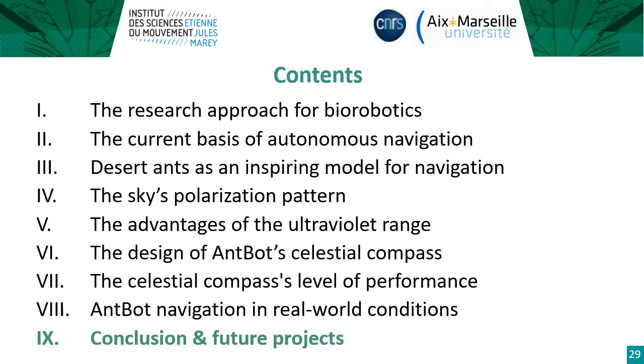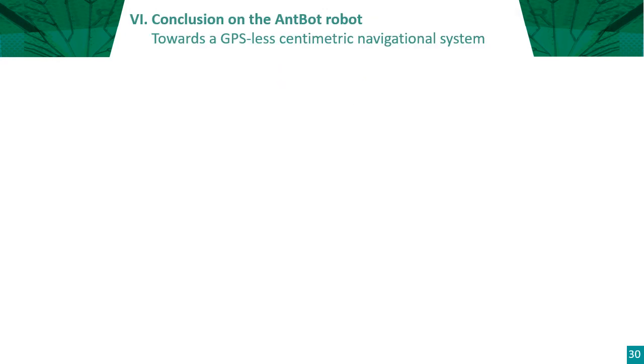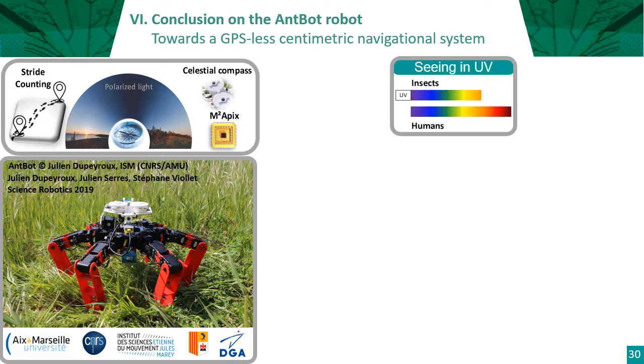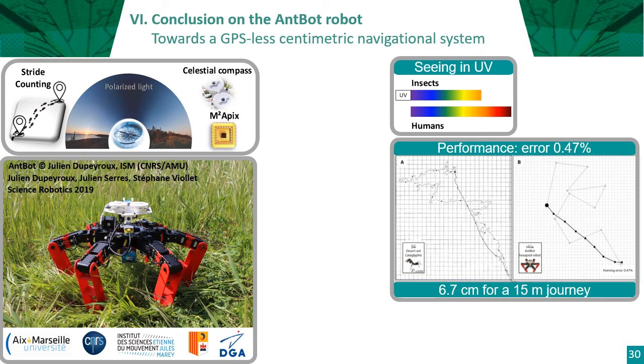After that, I'm going to conclude about the AntBot robot, then I will talk about some future projects. The AntBot results were published in 2019 in Science Robotics. The AntBot uses the ultraviolet radiation to find its heading and the visible light to find the travel distance. The homing error was about 6.7 centimeters on average after a 15 meters journey, which represents about 0.5% of the travel distance. These 6.7 centimeters are lower than the AntBot step equal to 8.2 centimeters, showing that our elementary step was not a limitation of our visual odometry approach.